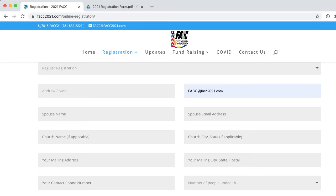We're going to go ahead and put in our email address, register a +1. It's an optional field. And put in their email address if you have it. If not, you can put your own email address again. Church name, if you have it, go ahead and put that in here.